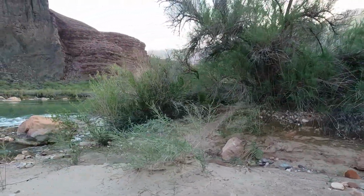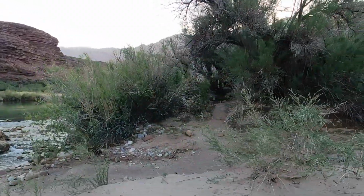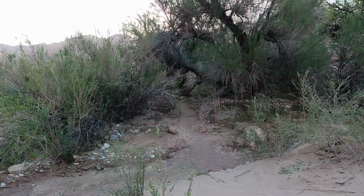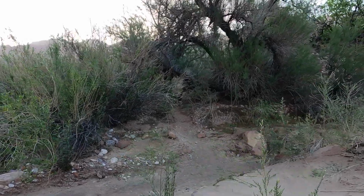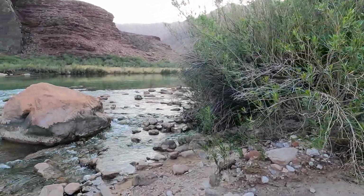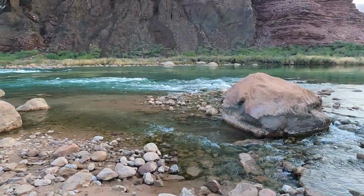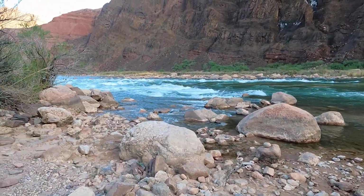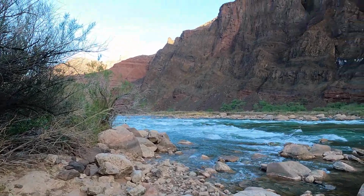Going east or upriver. Our goal being to make tomorrow we'll day hike to the confluence of Little Colorado, and I'm a little disappointed. I was told it is running kind of a milky gray, not the awesome turquoise. But the Colorado is still running that amazing, as I call it, that Colorado River green this morning. Makes filtering really easy, and it is very pretty. So it should be a good day today. I will try to get some footage along the way.